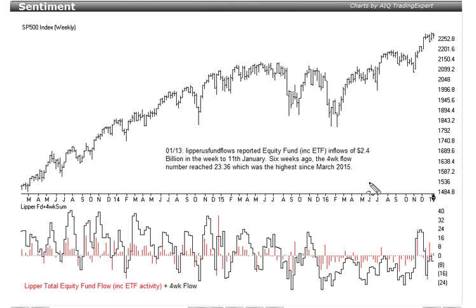Look at US fund flows this week. Reported equity funds, including ETF inflows, at 2.4 billion, same as last week, the previous week, and 6 weeks ago. The 4-week flow reached 23.36. That was the highest since March 2015.